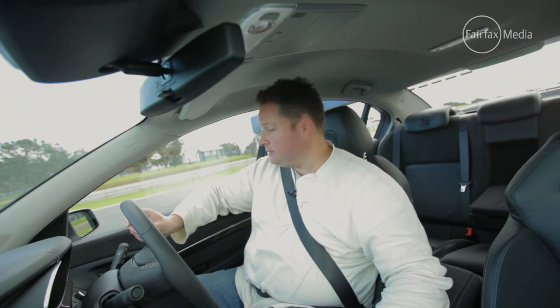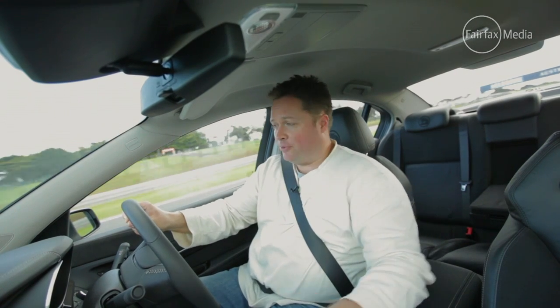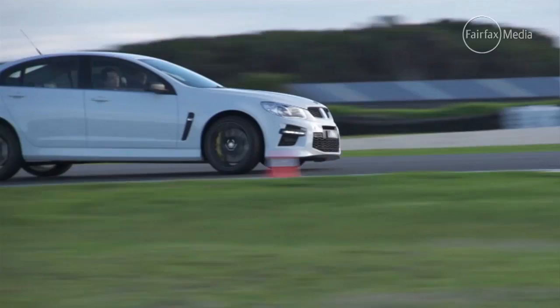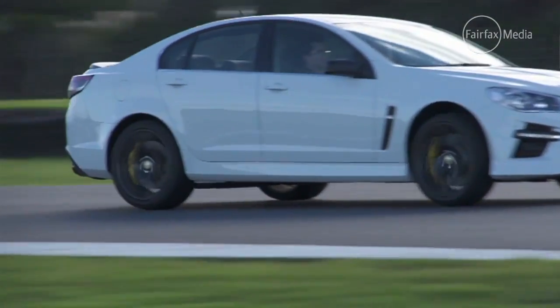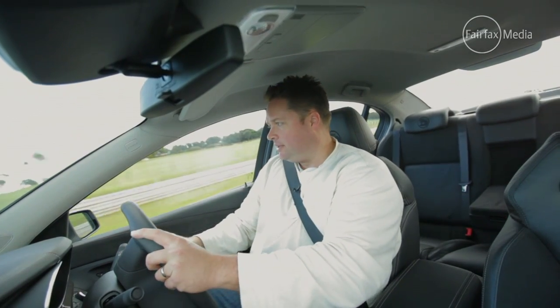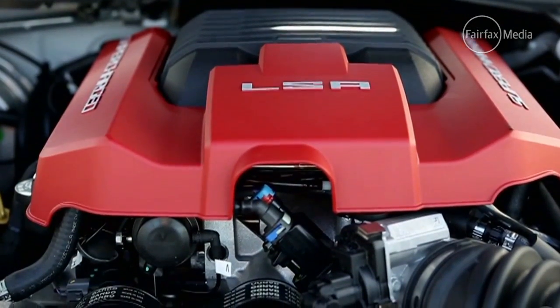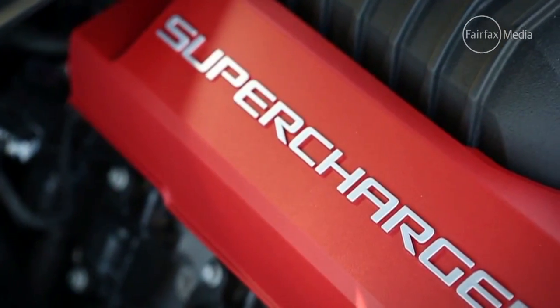So what better place to put the GTS to the test than one of Australia's fastest tracks? How's that? Straight off the line, it's struggling for traction. That's because the GTS has a whopping supercharged 6.2 litre V8. So there's a hefty 430 kilowatts of power. As I said, the most powerful ever to come out of Australia.